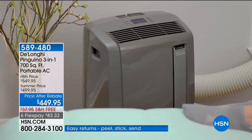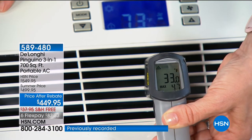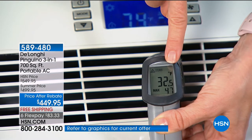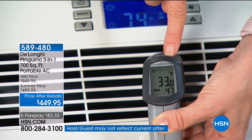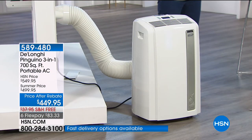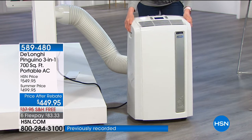Oh, absolutely. And people buy these to save money. We all have that area of our house that doesn't cool properly. Usually it's your upstairs or a certain room. I want you to see right now, this is reading 32 degrees. Amazing. It's a thermometer gun and it's measuring the air that's coming out. You turn this on, it instantly cools the room. This is our top of the line. It's designed for your extra large rooms and it is the most powerful that DeLonghi makes. It's actually the most powerful in the entire marketplace.